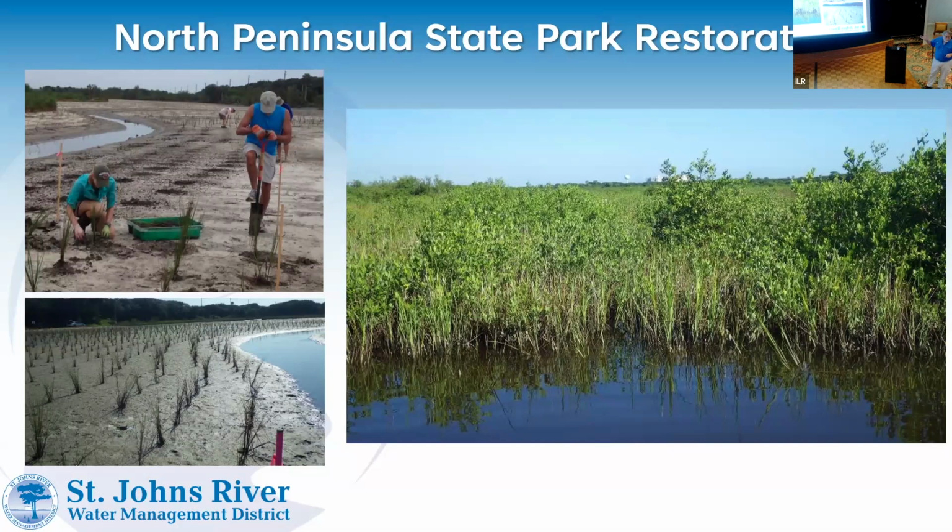Our goal was to make that surface rough so that things would be trapped, because we're not trying to grow Spartina marshes. We're trying to create a coastal wetland, and they sort themselves out based on the flood inundation and the elevations. So this is an area, same kind of area.